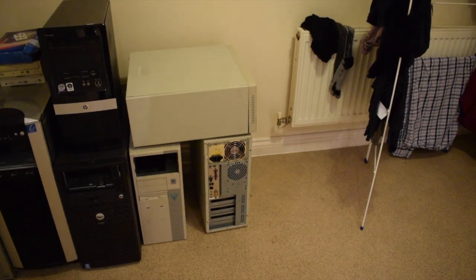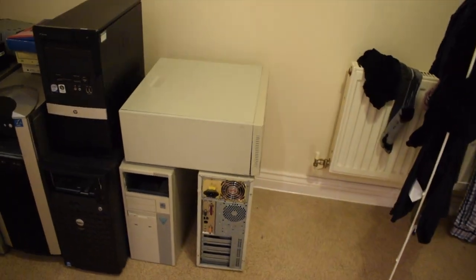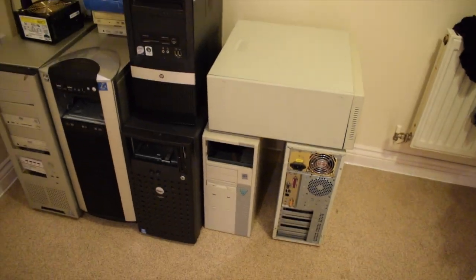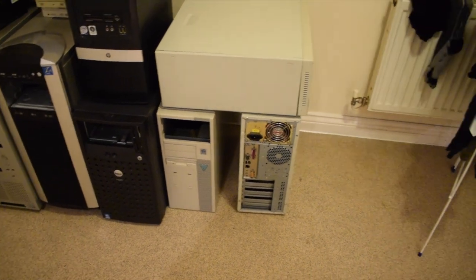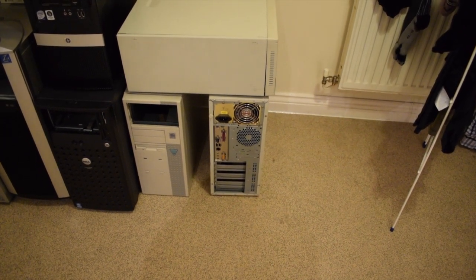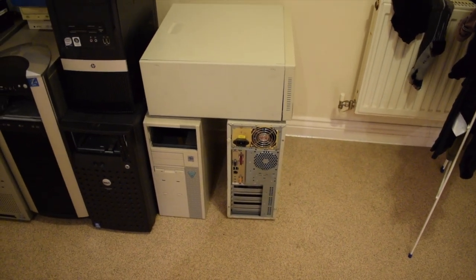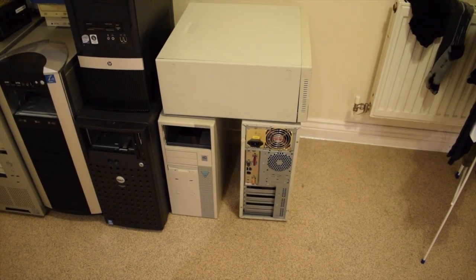These three machines here are actually all identical, all the same case, but what is different is the top one is a Pentium 3 desktop. The one on the left that is missing the drives in the front is also a Pentium 3, but it's a tower. And this one here is also a tower, but it's actually a dual Pentium 2. I didn't know until I took the case lid off just to have a little look inside. Unfortunately, I can't boot any of them at the moment because they all need PCI graphics cards, and I haven't got any. So I'm on the hunt for some. When I find some, I'll start having a play with these three.